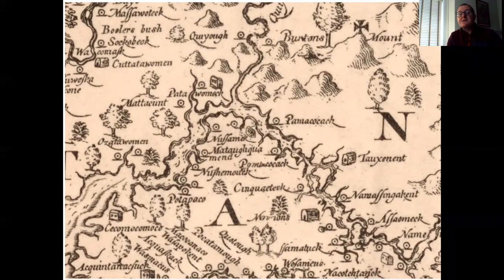So you can see there are Native settlements, Native groups, Native tribes on both sides of the Potomac River. But what's interesting is on this particular map, that there are more Native American settlements on the Maryland side of the Potomac River rather than on the Virginia side. But this is a map of 1608.